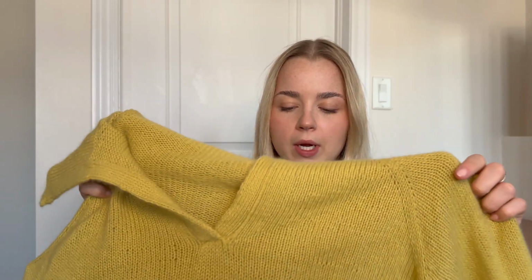I did crop it quite a bit because I only got 8 balls of this yarn instead of 9, so I basically knit the sleeves as long as I wanted them and then I just knit the body until I ran out of yarn. There are some things that I would do a little bit differently, but that being said, I still do wear this quite a bit, and it is really lovely to wear because of the cashmere. It's lightweight, it's drapey, it's soft. It is really luxurious. So that is the Elisabeth blouse.